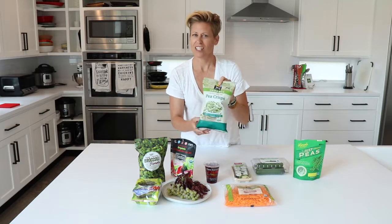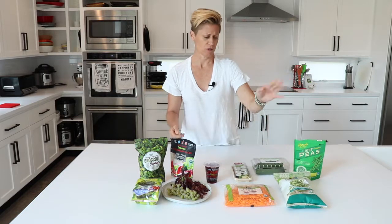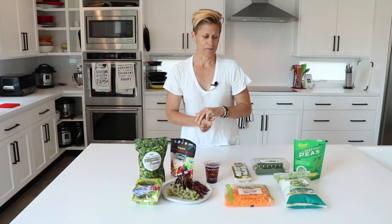Along those same lines, you can get those pea crisps. A lot of different brands make those. Those are from Whole Foods. You can get them at Trader Joe's. You can get them at Grocery Outlet. I mean, they're all over the place, right?